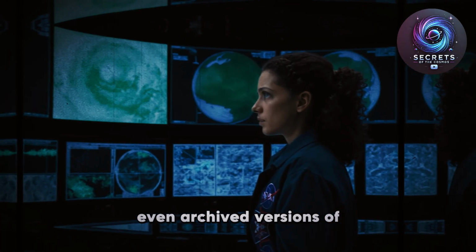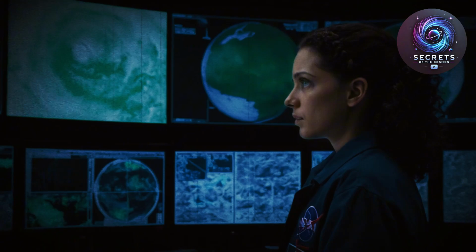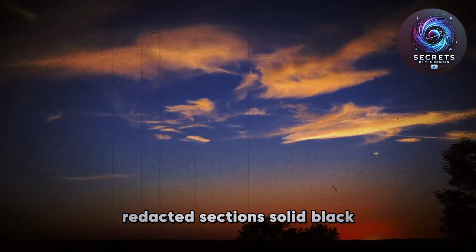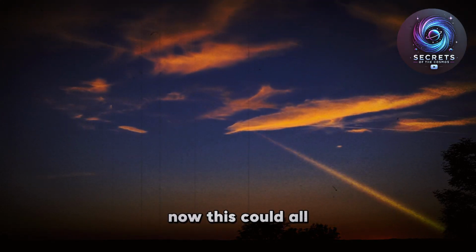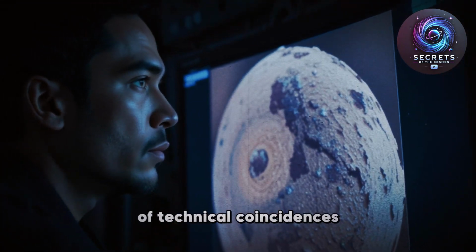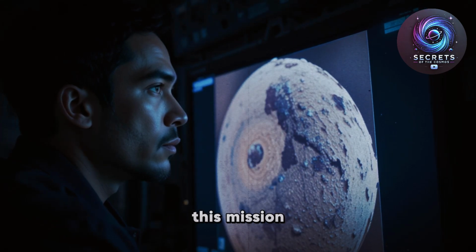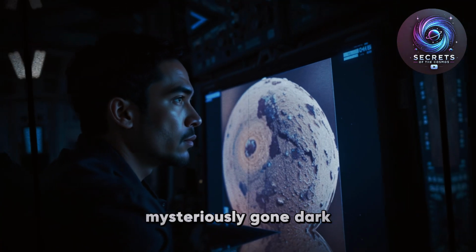Even archived versions of those pages seem to vanish, and if you dig deeper, you'll find that some internal files contain redacted sections, solid black bars covering sentences. Now, this could all be normal protocol, or just a series of technical coincidences. But why now? Why this mission? This isn't the first time something on Mars has mysteriously gone dark.